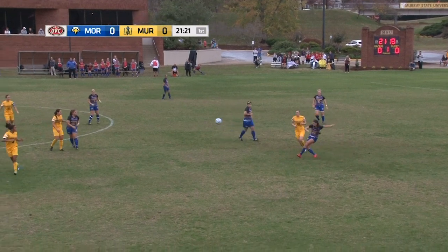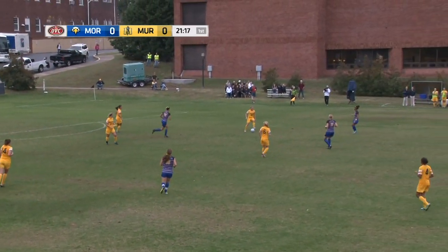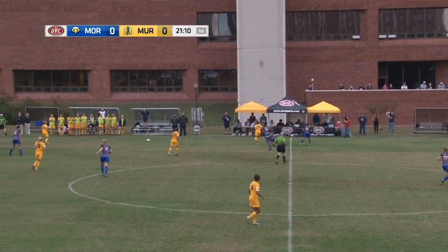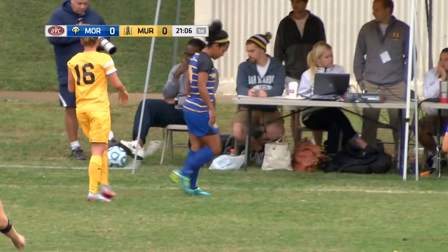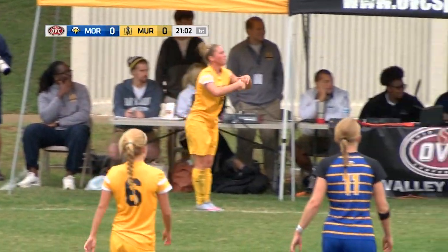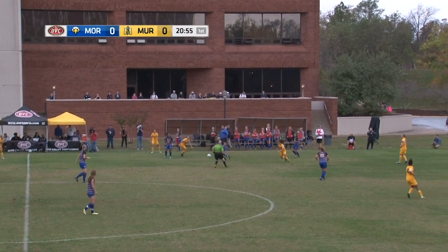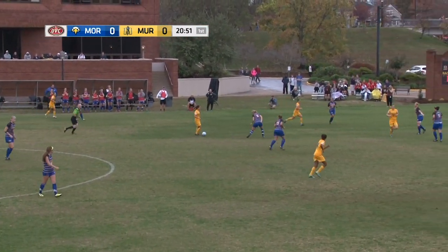Definitely equal, pretty much equal. Murray State has been a little bit more efficient in their chances, but Morehead State has been able to withstand those chances thus far. And the tackle right there on Lancaster. A good challenge, as the throw will come from Foxley. I like the refereeing right now, just letting them play. No drama, it's a good game, it's a hard fought game, it's clean. Both teams competing well, the referees just letting them do what they're meant to do, which is play.